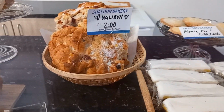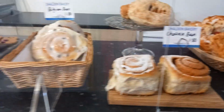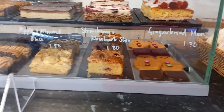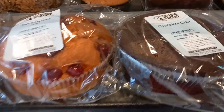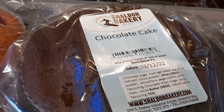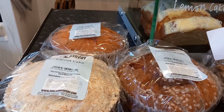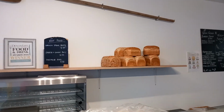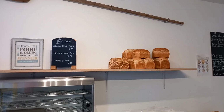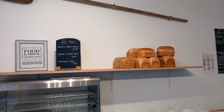An ugly bun, they're massive, they're £2. Chelsea bun. Some big cakes here, chocolate cake. All made at the Shaldon Bakery. It's all freshly made. Hot food, you can have a Cornish steak pasty for £3.75, cheese and onion pasty £3.50, or a sausage roll for £2.